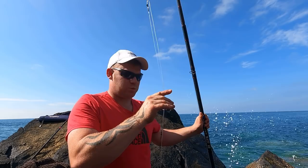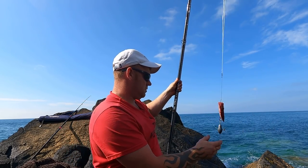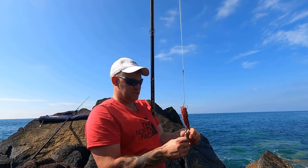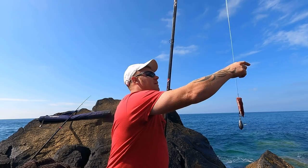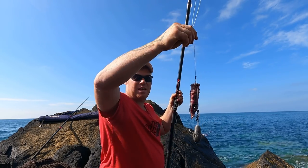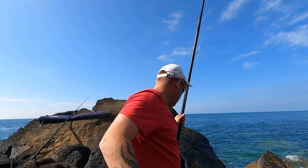Right, I'm going to go and get this one up to the horizon. That is absolutely spilling out with scent, and I'm just hoping that can be the one I'm after. Got it? There we go.